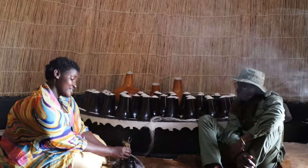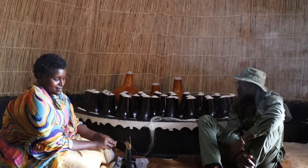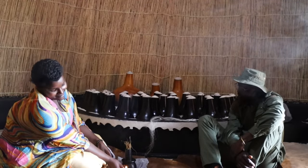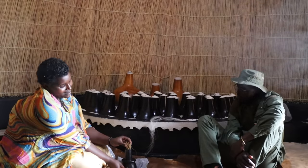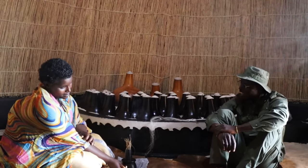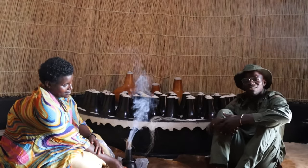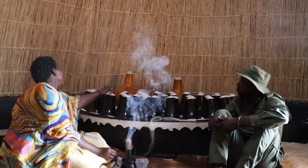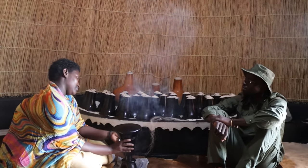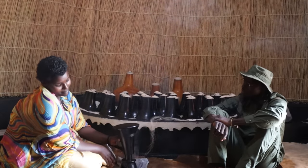In local language we call them Obwitzo. What she's doing is a process called Obwitra. Smoking the pipe. Wow. This is so amazing. That is very amazing. The African way, the African chemistry of processing and preserving milk. Yes. And you don't use any type of grass. That grass you see is a special one.